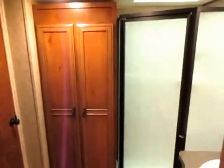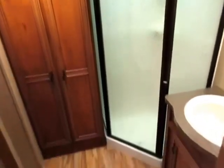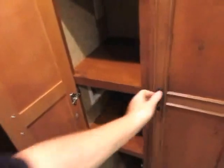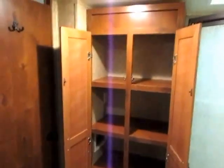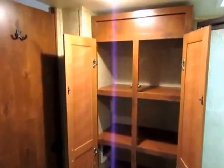Once again, walk in, one switch, all your lights. You have 3 light switches for your main compartments: one in the living room, one in the bathroom, and one in the bedroom. And that is it. This closet over here is washer and dryer prep. And if you can show me another lighter weight fifth wheel that has a giant cabinet like this in the bathroom, I'll give you $1. I'm not even gonna lie, I'll do it.